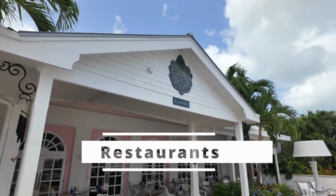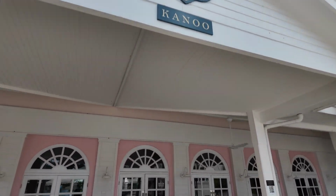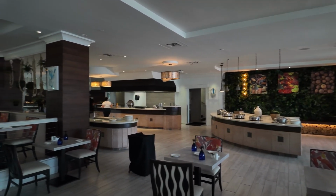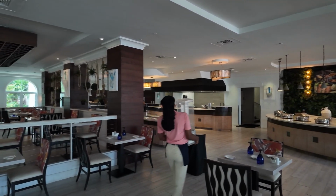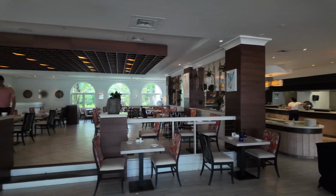Sandals Royal Bahamian has 10 restaurants you can dine at and 2 food trucks, which are all included in your stay. We're going to look at the first 8 of the restaurants that are located on one strand across the resort, then we'll look at the last 2 on the dock and the private island later on our tour.